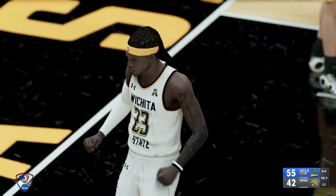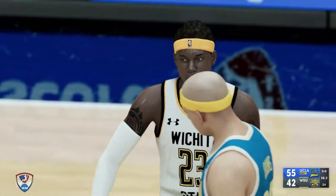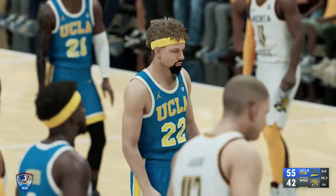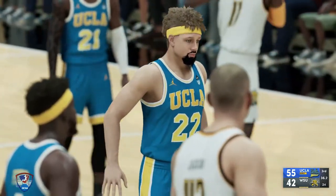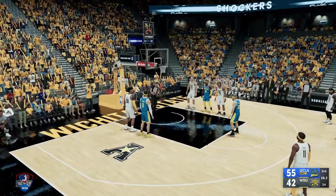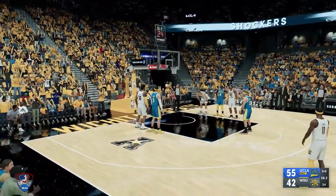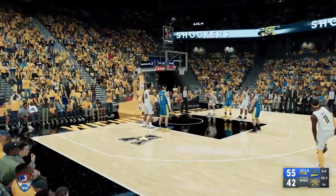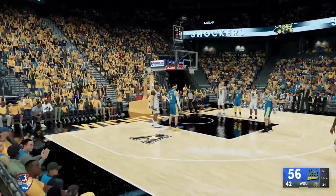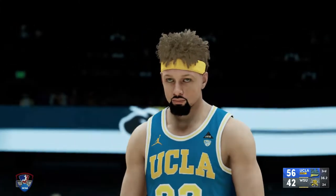Greg Givens, loose ball foul. That puts UCLA in the bonus. That is Givens' second personal foul. Number 22, at the line for two. Smith Rowe, not the guy you want at the line for two. Shooting two. First one, up and in. 56-42, that is a 14-point lead for UCLA.